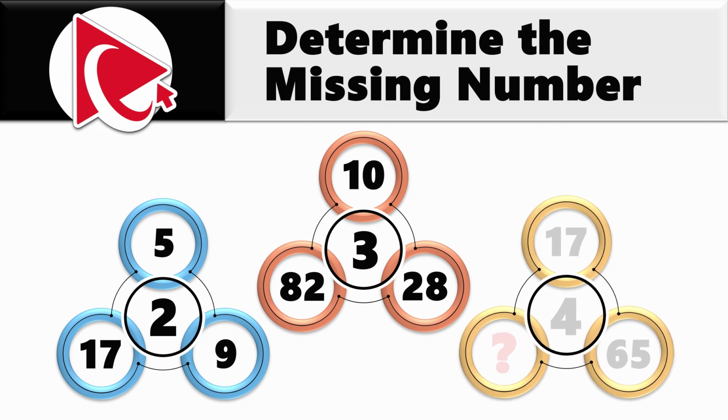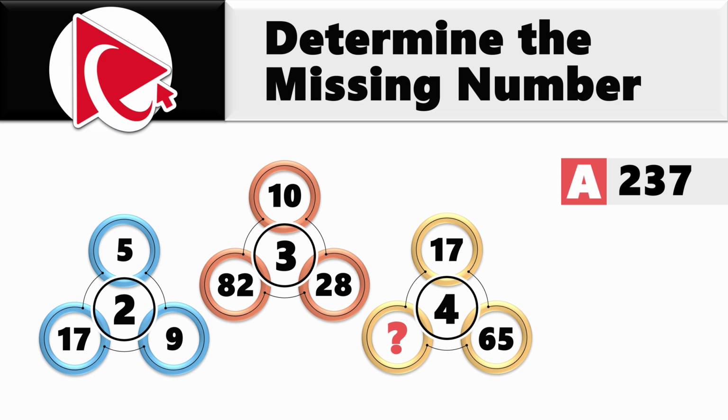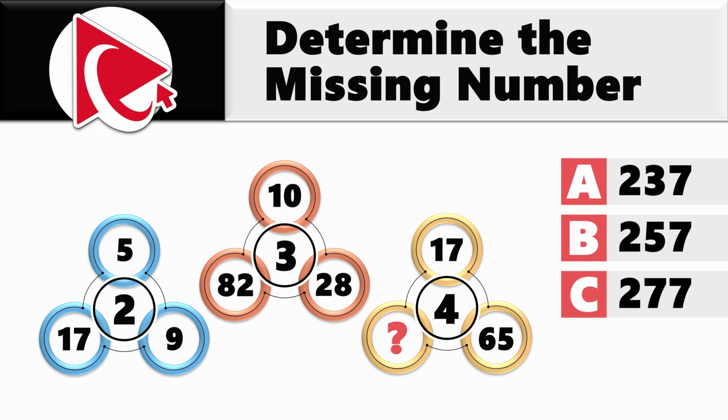The third shape has numbers 17, 65 on the outside, number 4 in the middle, and then on the left comes the missing number, which you need to calculate and select out of 4 possible choices. Choice A, 237. Choice B, 257. Choice C, 277. And last but not least, choice D, 297.